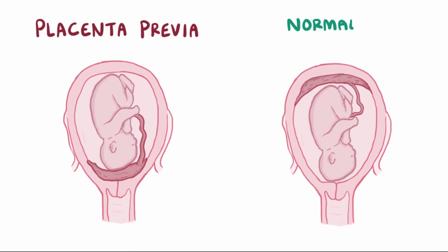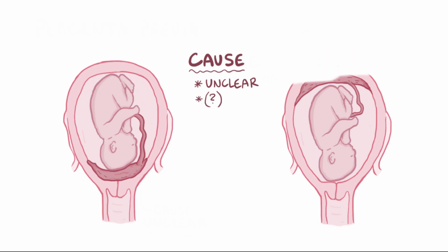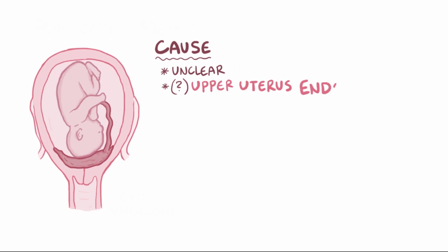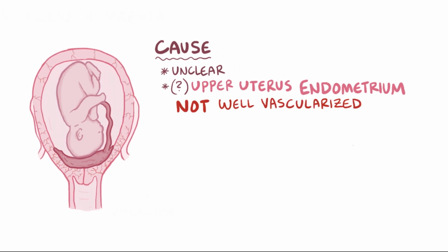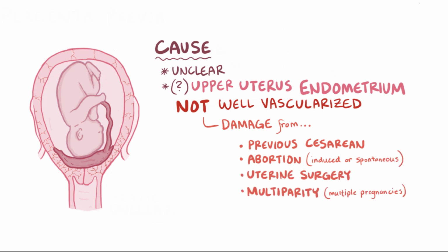Normally, the placenta implants in the upper uterus, and it's unclear why it implants in the lower uterus. One hypothesis is that the placenta implants lower down when the endometrium in the upper uterus is not well vascularized. In fact, endometrial damage from things like a previous cesarean section, an abortion, which could be induced or spontaneous, uterine surgery, and multiparity or multiple pregnancies can all decrease vascularization and increase the risk of placenta previa.